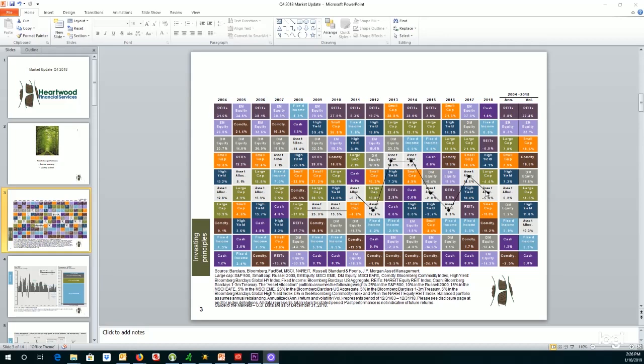This little line graph here shows a mixture of stocks and bonds at about a 60-40, because of course we don't just own one asset class. So if you would have owned a 60-40 mix, stocks and bonds, you would have been at -5.8%.